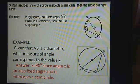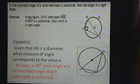Bigyan natin ng example. Given that AB is a diameter, what is the measure of the angle that corresponds to the value of x? So, yung figure natin na nasa baba. AB is a diameter, then what is the measure or the value of x? So, kung mapapansin nyo, yung x dun sa figure natin sa baba, yung x na yon nagre-represent ng inscribed angle. At kung mapapansin din ninyo, yung ating inscribed angle nag-intercept ng semicircle kasi yung endpoint niya nandun sa intersection ng endpoint ng ating diameter. So, it intercepts a semicircle. Meaning, the value of x is 90 degrees. So, x, which is our inscribed angle, is equal to 90 degrees because it intercepts a semicircle. Ibig sabihin, right angle siya. So, yun yung sinasabi ng theorem number 3.